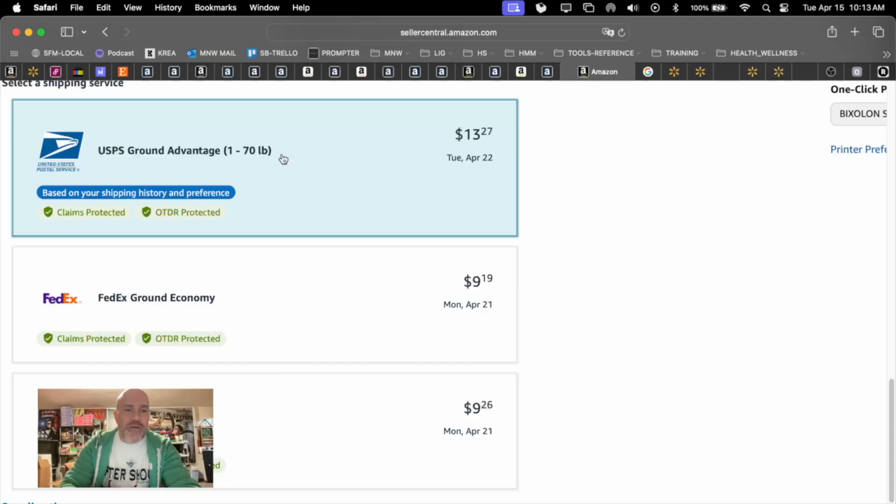But one thing that I want to do is make sure that we're getting products there fastest. And so while it may be cheaper to do FedEx in this case, I'm actually going to choose UPS Ground because this is why. Locally here where I am, the FedEx pickup is my local Walgreens store.